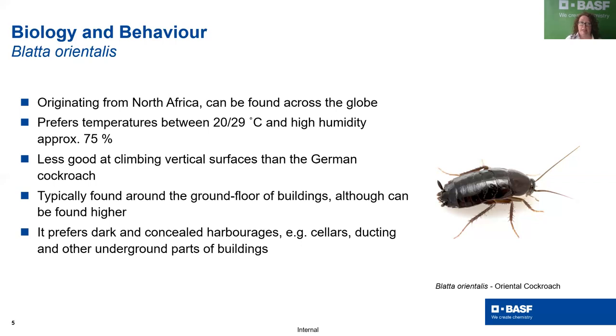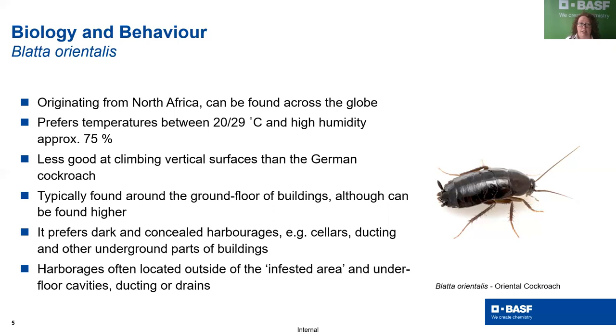So when we're looking for them, we usually do a night inspection and go in with your red filter, because as soon as you turn the lights on, they'll move. Harbourages are often outside, as I say, sometimes on the floor or ductings and drains where it's warm, damp and humid. Often seen them outside if you go on holiday to Tenerife or anywhere like that.